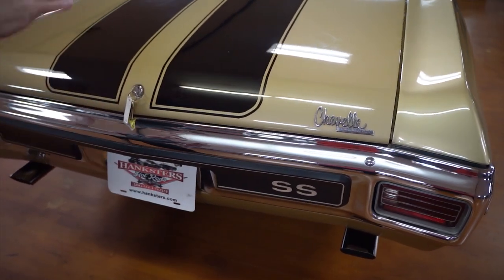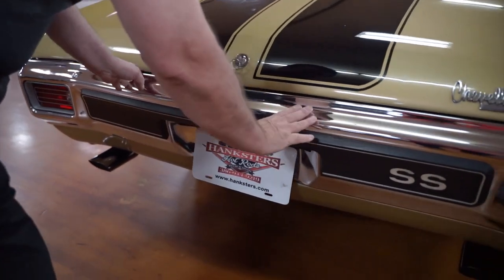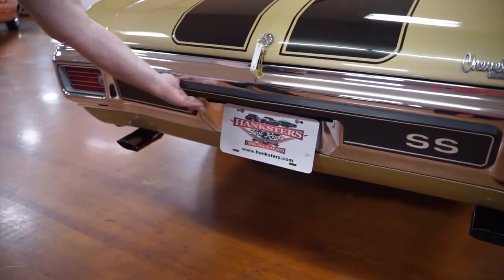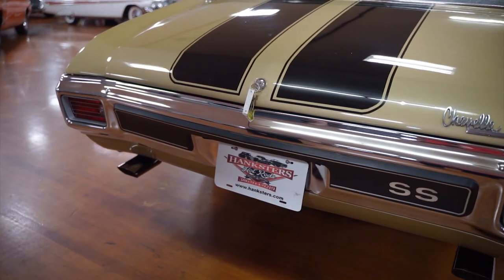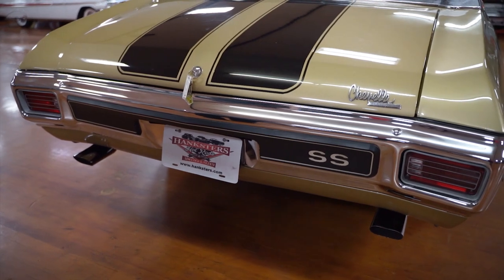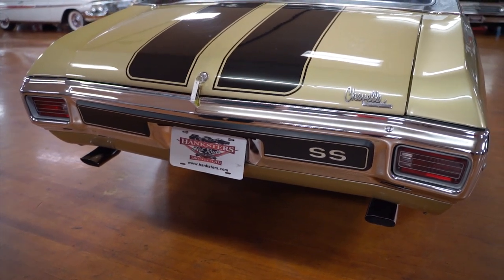Cleared over, really a nice dramatic look to it. The bumper, no marks, no scuffs, no nothing on it. And 1970 only, guys. That's the bumper everybody wants. There it is. The rubber molding across the back is undisrupted. There's no marks or scuffs or anything on it.